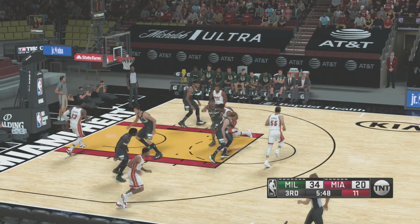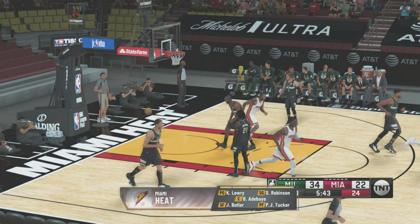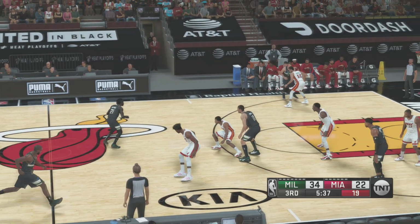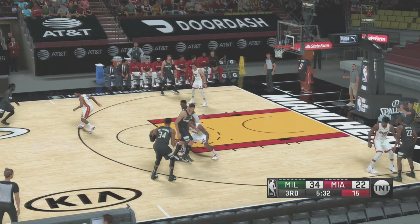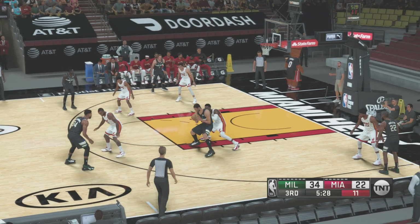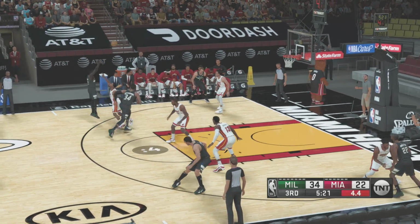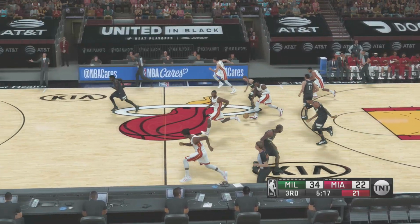And for Miami, looking at who they've got out there: Jimmy Butler is out there with P.J. Tucker. Then it's Bam Adebayo, then Robinson, and Lowry in at the point. And here's Holiday, who will bring it up for Milwaukee. Giannis outside. Pass to Lopez. Back to Giannis. 6 on the shot clock. Outside, Holiday, off the mark. The Heat trail by 12.